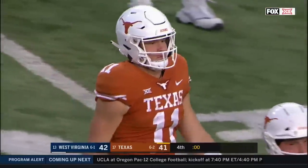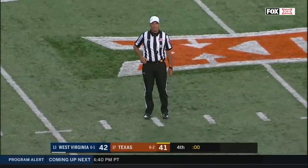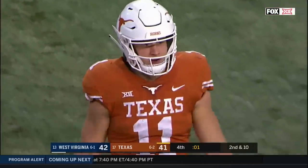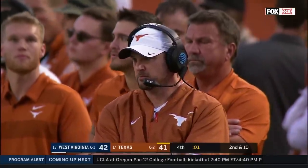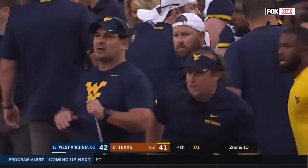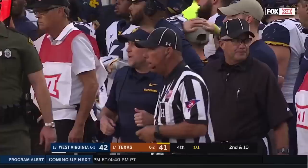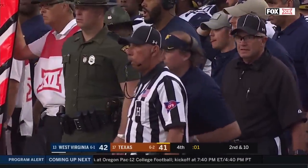Boy, that play took a lot of time. Please reset the game clock to 1 second. I can't believe they basically set up for a Hail Mary there. They only needed an 18-yard completion to at least try a field goal at that point. Well, now you're stuck, and this ball's got to go into the end zone. Dana Holgorsen went for it. He's 1 second away from it paying off. West Virginia with a 42-41 lead.